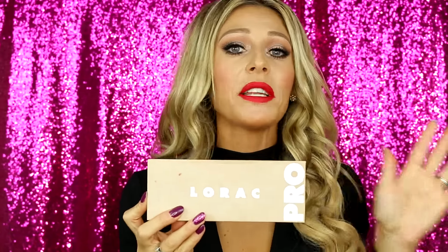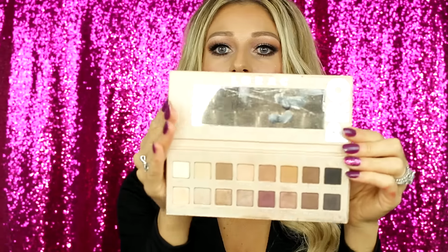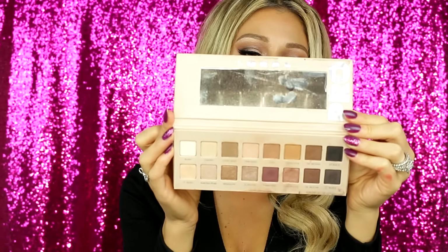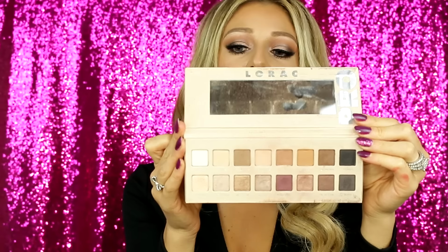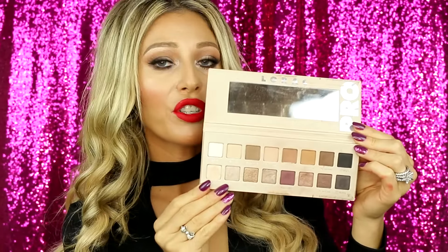Just when you think there's enough Mega Pros and Pro palettes, they just keep coming out with them. I'm telling you, these companies are just never going to stop. And they know that girls like us are suckers for buying them. But anyway, Lorac came out with their 3rd Pro palette, and these colors, I think, honestly, are my favorite out of all 3 Pro palettes. They're just so beautiful. They complement everybody, and I love them too because they're warm colors.